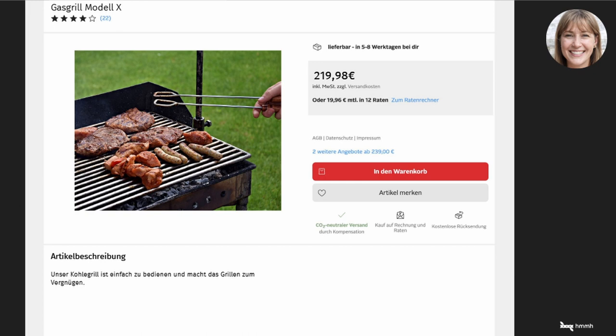Then the article description is also pretty poor, just one sentence, and then it says charcoal grill, although it's supposed to be a gas grill. No features mentioned, and to compare with other grills to really form an informed opinion, and Sophie wants to actually have €220 for such a grill. This is doomed to fail.